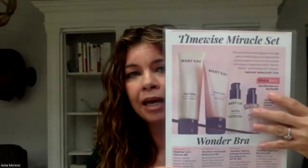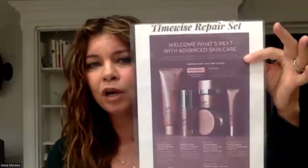So this is our Time-Wise Miracle Set. But the one we're going to feature today is called Time-Wise Repair. And let me bring this into the picture. These are 5 products. And if all the rest of those performed like a bra on top of the skin, this one is the only one. This is the big daddy of them all.